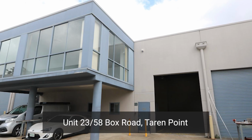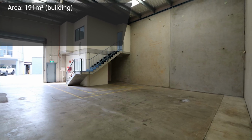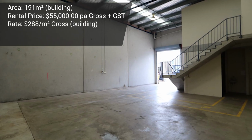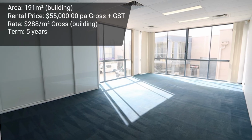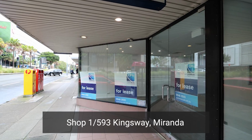An industrial leasing transaction at number 23 of 58 Box Road in Tarrant Point, also handled by Jackson Chambers, one of our managements here. It was a 191 square metre, a modern high clearance factory unit. Jackson was able to lease that property for $55,000 per annum gross. That's a rate per metre of around $288 per square. Really strong lease, 5-year term with good annualised increases there. And the best part is for our vendor, zero incentive, no rent free, rent commenced straight from the get-go. Congratulations, Jacko.